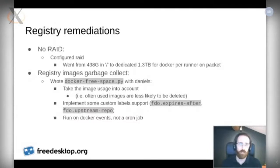The important point is that you can set up a pipeline, create a brand new image from it, and say that you don't want the image to be there after 1 day. That's perfectly fine, and Docker Free Space will just clear up the image after this 1 day has passed. So if anybody could use that, it could help us know which images are meant to stay for a long time and which are just temporary ones.